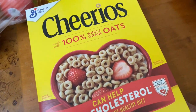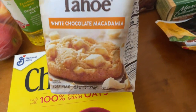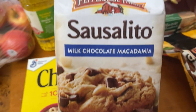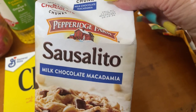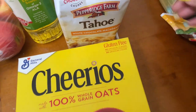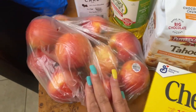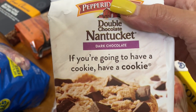Okay, then I got some Cheerios, a nice big box of Cheerios. I've got some Pepperidge Farm Tahoe cookies, and this is the white chocolate macadamia, I guess. And some Sausalito milk chocolate macadamia cookies. Now these are not soft, they are crunchy, in case you were wondering. Then I've got a bag full of apples, and these are the Gala apples because I love Gala, and they're just so good and crisp and sweet. Then here's another cookie over here. This is the dark chocolate.